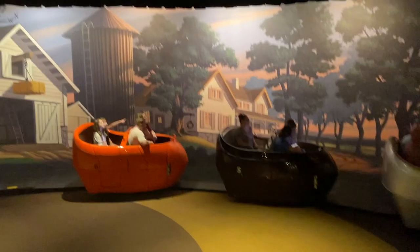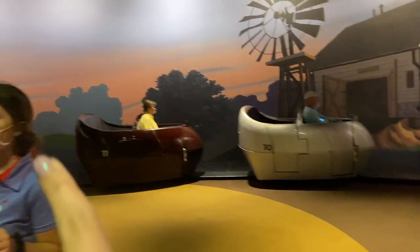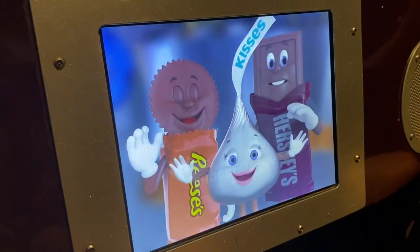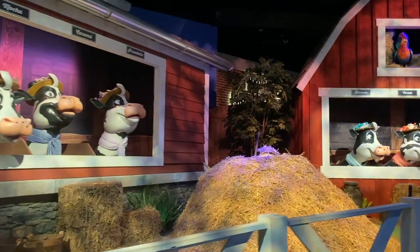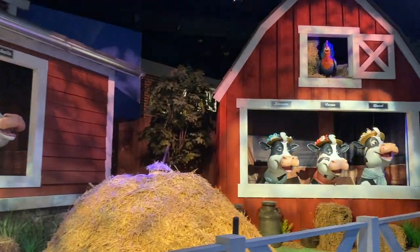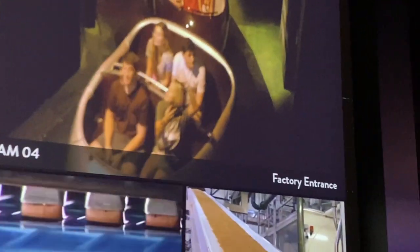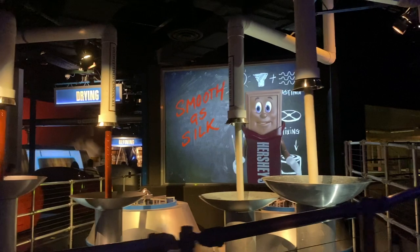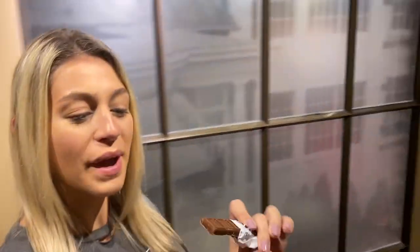All right, here we go. So it's like Kiss, Hershey, Bar, Reese's. Hey everyone, welcome aboard the Hershey's Chocolate Factory Tour. Chocolate bar. A ride puts you in the chocolate kind of mood.